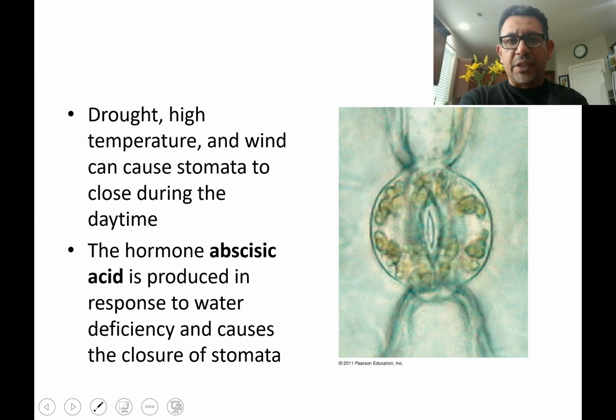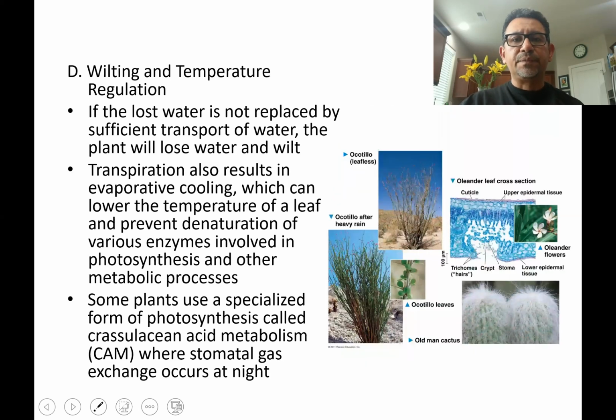The problem with closing the stomata is this. If the stomata closes, the plant is saving water, for sure, but also the plant will not be able to take up CO2. And that will prevent them from doing photosynthesis. And without photosynthesis, the plant will have no sugar to be able to perform its own metabolic activities. So it's a trade-off that works as a temporary measure, but extended periods of drought, heat, or windy conditions may stress a plant and dehydrate it to the point that they may not be able to recover.